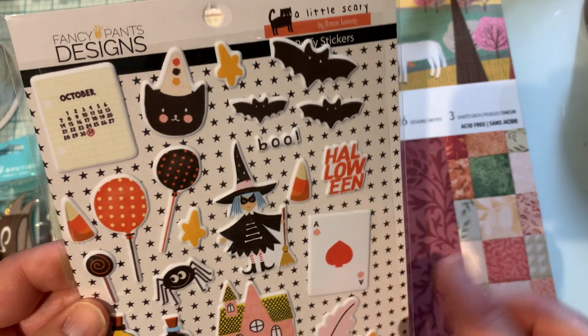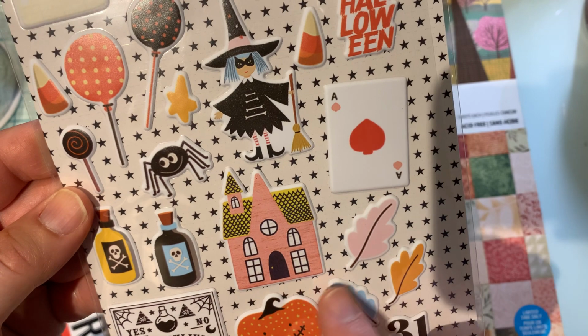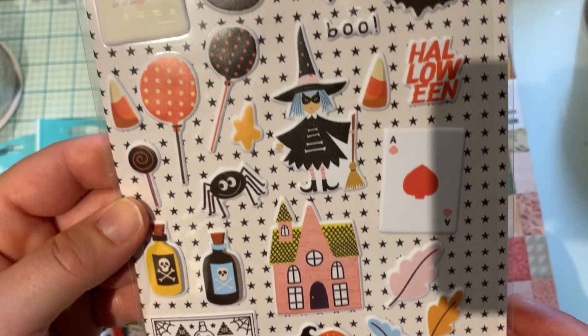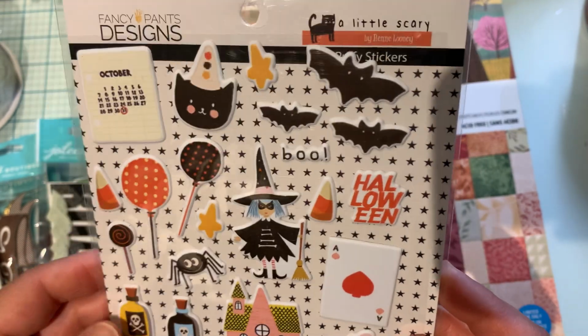Now, aren't these so cute? Look at that witch. She is so cute. That house, the leaves are pretty, the pumpkin, very pretty. So yeah, that's what came with the Peachy Cheap deal.